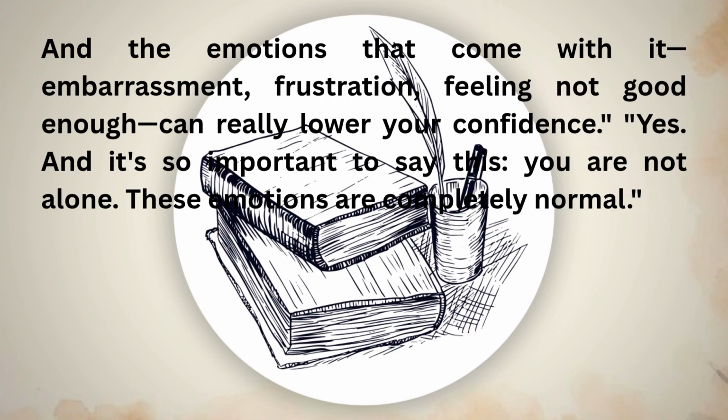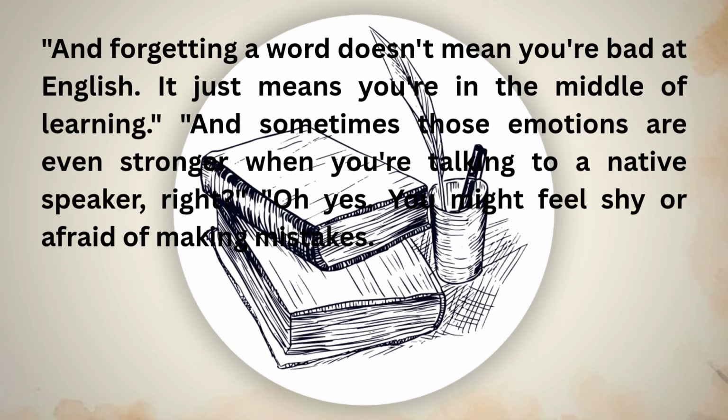Exactly. And the emotions that come with it, embarrassment, frustration, feeling not good enough, can really lower your confidence. Yes. And it's so important to say this. You are not alone. These emotions are completely normal. And forgetting a word doesn't mean you're bad at English. It just means you're in the middle of learning.